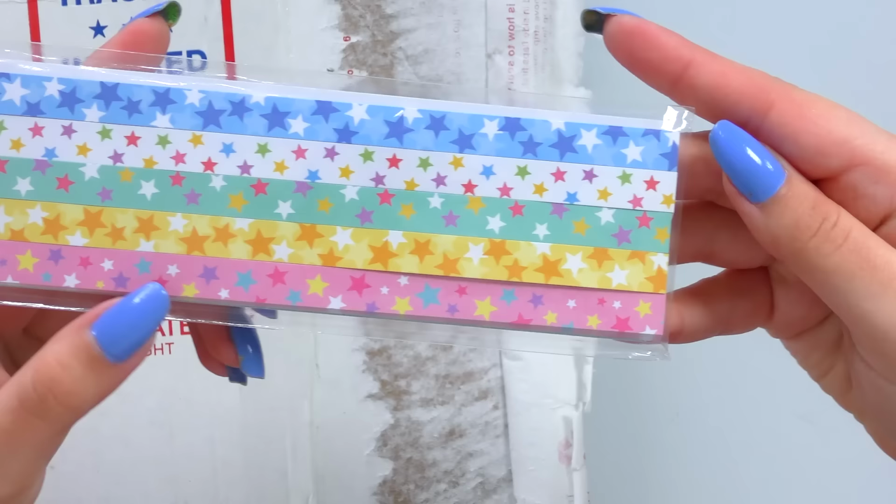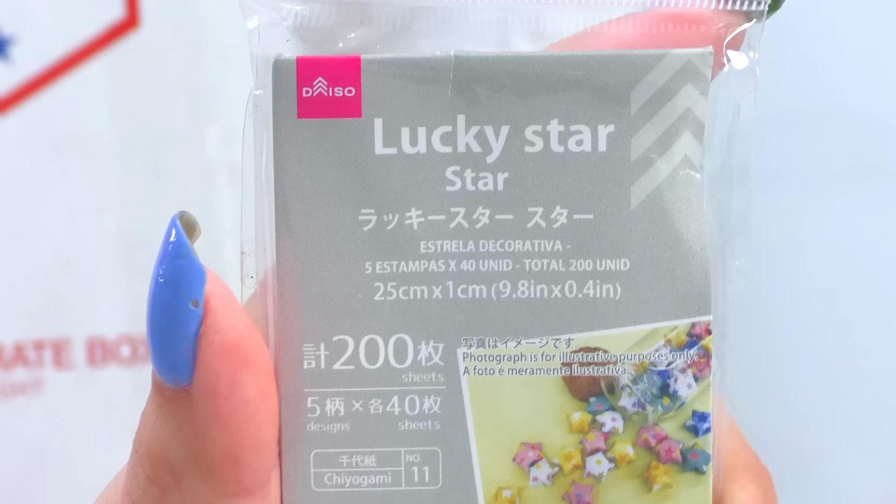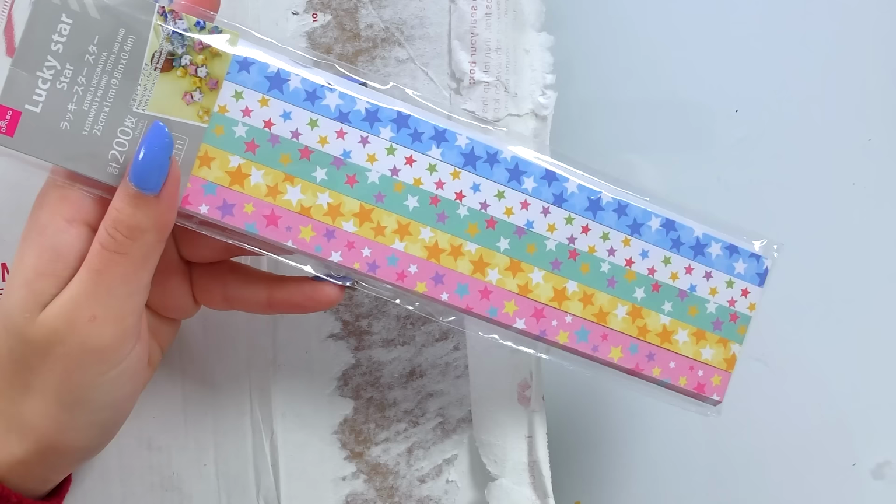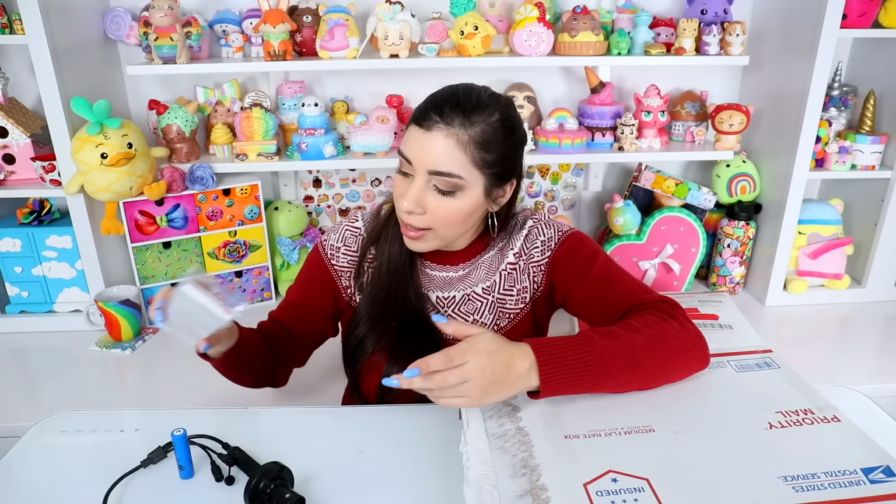I can connect with this. What is this? I don't even know what it is yet. They're little strips of decorative paper you can use to make these little paper stars, which I've actually never made before. They're pretty cute. I doubt that I'll actually take the time to make the stars, but there could be another use for these. I do like the patterns and the colors on that, and so I can't complain about that one. Okay, what else?